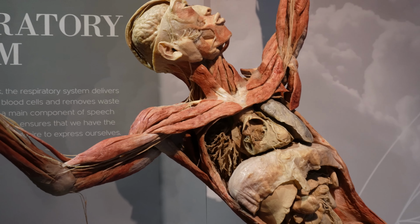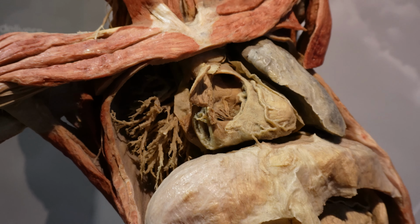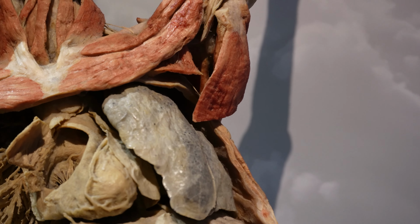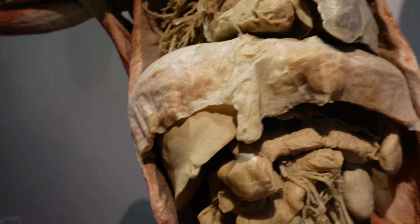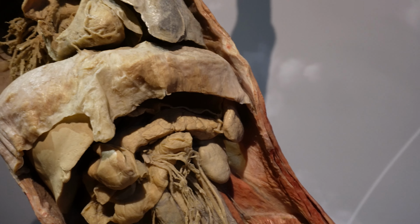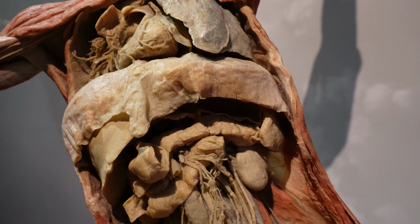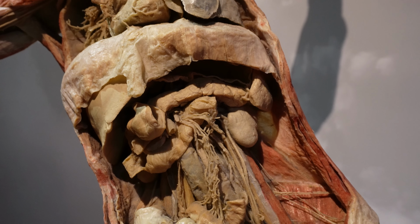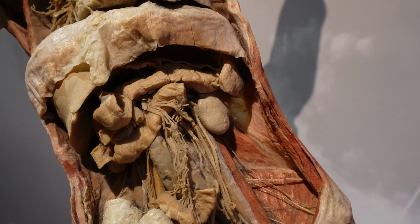It's another little close-up. This one, they kind of open the chamber of the heart up a little bit. You can see the lungs lie up here. You've got your liver here. And I believe in there we've got our pancreas and spleen kind of tucked up in there.